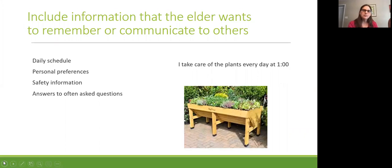And by creating a memory book, we can put all those beautiful long-term memories and some of the information that Jennifer was just talking about, the information center that's important for them to remember, in the memory book. So you can have the daily schedule, some of their personal preferences. You could put a copy of the safety information in there, like I always need to use my walker, or maybe it's just something that they look forward to doing every day, like I take the dog for a walk every day, or I take care of the plants every day at 1 o'clock.